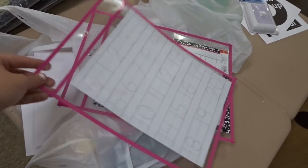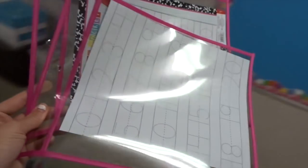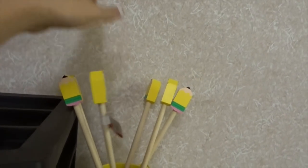I also went to Target last night and they restocked on the dry erase sleeves. So I got 2 pink ones for my Candyland board. I got another pencil so I can have 6.